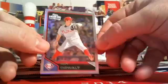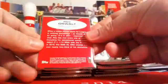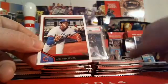Very cool. Solid pitcher there. Frank Robinson. Fergie Jenkins for the Cubbies, and Delmon Young. Wow. Delmon Young.